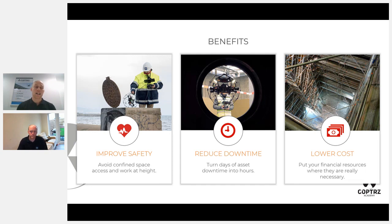And that's why I highlighted your use on that really long pipeline, because if you can do that quicker and you can get the same data and even more data, which is what you said, then why not use drones? Especially if you did it for a lower cost, being on site for a shorter period of time.